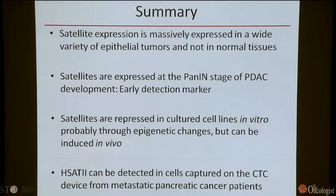Satellites are repressed in cultured cell lines in vitro, probably through some epigenetic changes, but can be induced in vivo, suggesting that this particular thing is set off in vivo, and really highlighting how in vivo tumors probably behave very differently compared to cell lines grown on tissue culture plates.